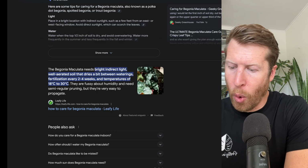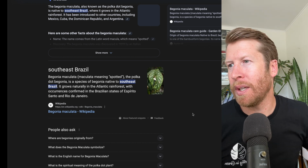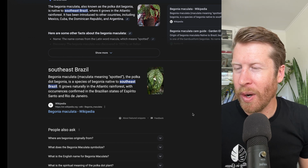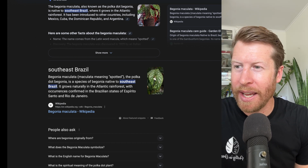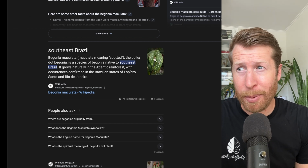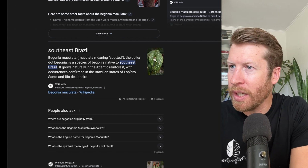Where is the origin of Begonia maculata? Southeast Brazil. Yep. So, with occurrences confirmed in Espírito Santo and Rio de Janeiro. Hell yeah. So, treat it like a plant in the Amazon or near the Amazon. I assume that's like a 60 to 80%, 85% humidity and warm as hell. Oh, and maculata means spotted. The polka dot begonia. Really cool.